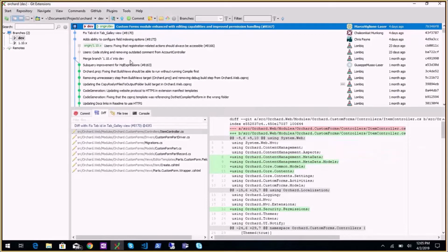Custom forms module elements with editing capabilities and improved permission handling, so better permission management for custom forms. From Laser. That's the new things. Most work on Orchard 1 will be on a dev branch now. I don't expect we provide much on 110x because we'll ship 111 very soon, and that will be the new small version that we fix.